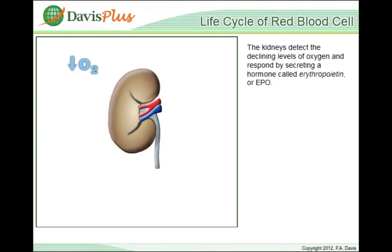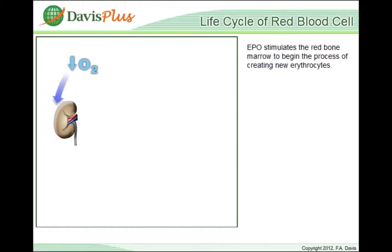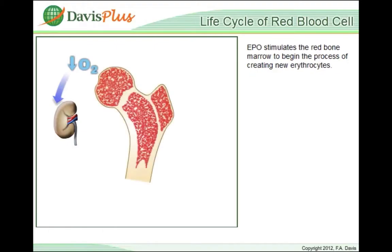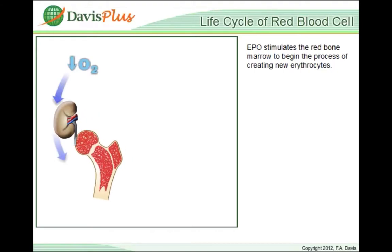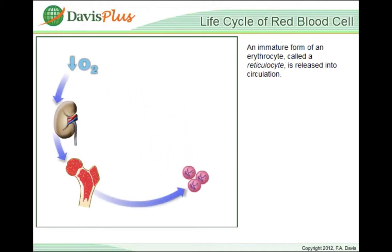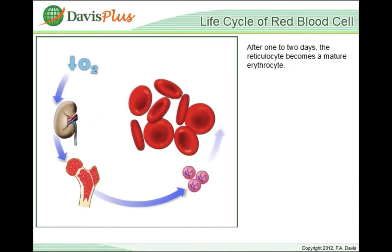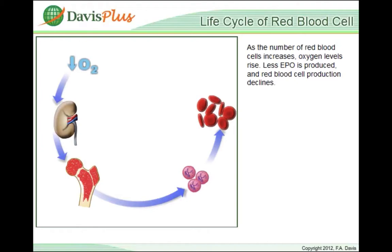The process begins when oxygen levels decline, as damaged red blood cells are removed from circulation. The kidneys detect the declining levels of oxygen and respond by secreting a hormone called erythropoietin, or EPO. EPO stimulates the red bone marrow to begin the process of creating new erythrocytes. An immature form of an erythrocyte, called a reticulocyte, is released into circulation. After 1 to 2 days, the reticulocyte becomes a mature erythrocyte. As the number of red blood cells increases, oxygen levels rise. Less EPO is produced, and red blood cell production declines.